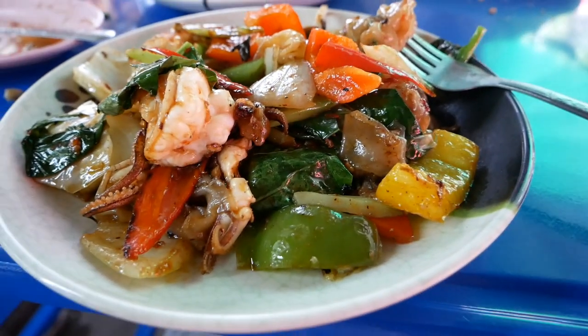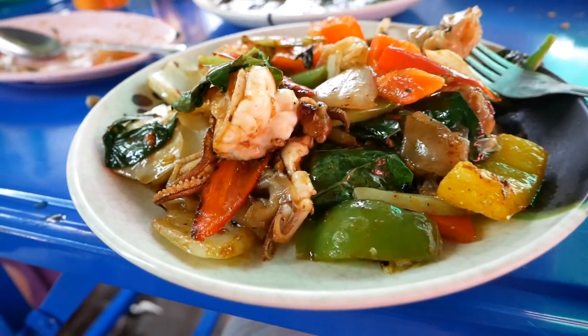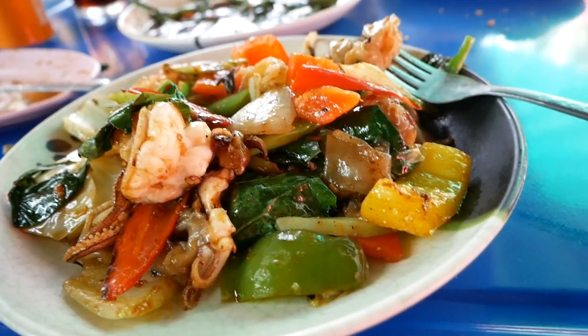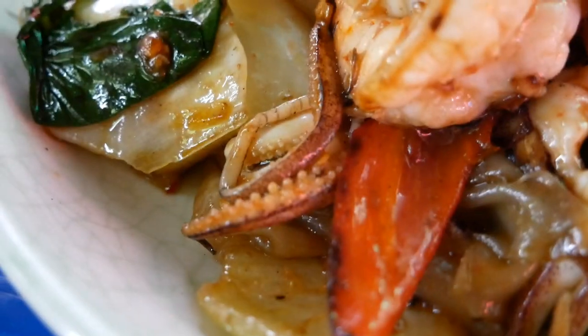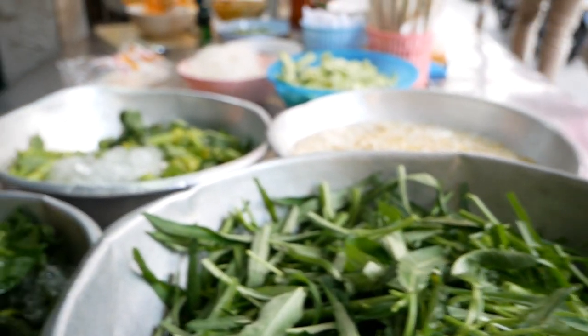And I've ordered something just called, what was it? Can't remember what it's called. Spicy noodle, I think. But I'm quite happy because it's got a ton of veg in as well, with all these peppers. And got some calamari and all sorts of squid.